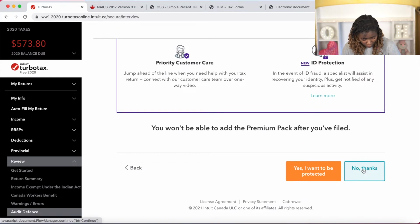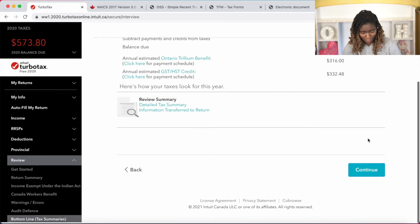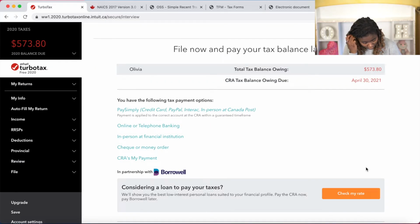No, I don't want to pay for your package. So as of right now, I owe the government $573.80 for a reason I don't understand. But continue. File now and pay your tax balance later. And so basically that's it. That is everything you need to fill out.